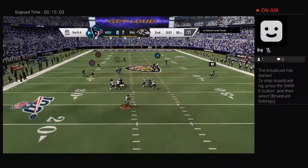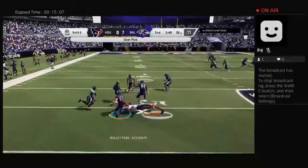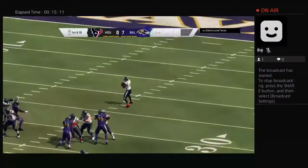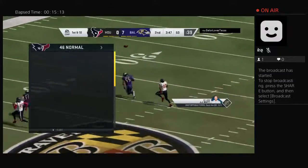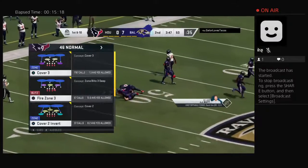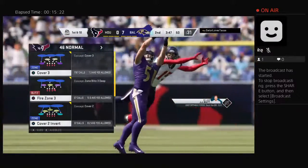From the gun, here's Watson. Into heavy traffic, and it's intercepted. Picked off by the Michigan man, Jake Ryan. And his guys will set up shop at midfield at the 50-yard line. The Ravens take over 1st and 10 at the 50-yard line.